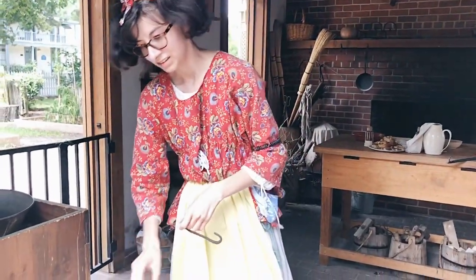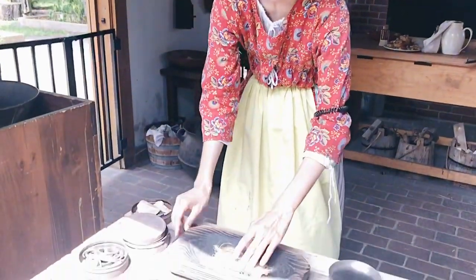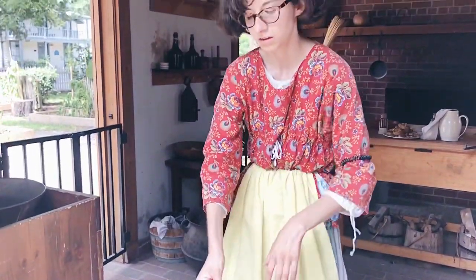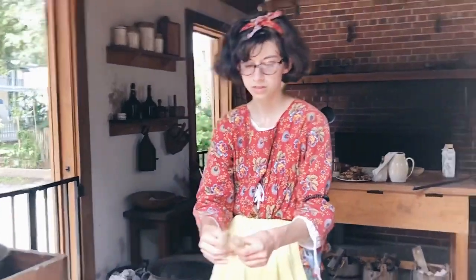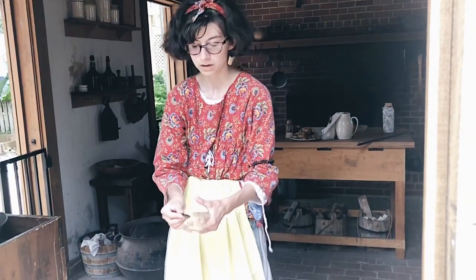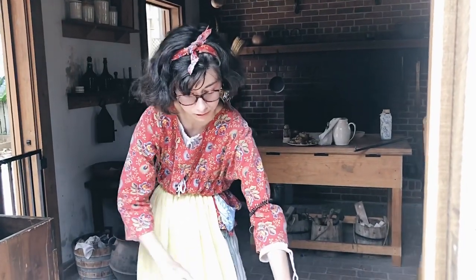So when you make the sparks, you have to have something to catch the sparks, because otherwise you guys saw they kind of just went away. So what we do is we have this here. This is called jute, which is a kind of plant. You dry it up. And then we have here something called char cloth.